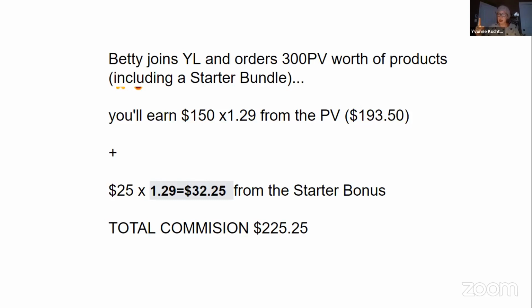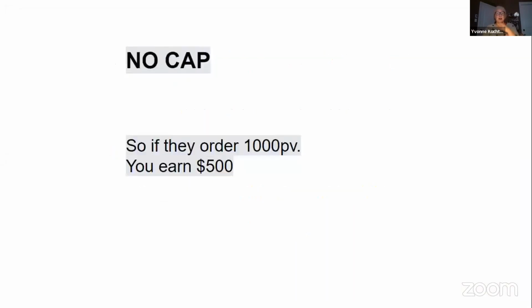If they don't order a kit and they're not on Essential Rewards, there's only a 21% chance they're going to come back and reorder. If they don't get a kit and they're not on ER and they're just a bottle of Thieves person, there's only a 12% chance they're going to come back and reorder. How amazing is that? Okay, so here's the other big thing you want to know: there used to be a cap with your earnings per customer with Young Living, not anymore.